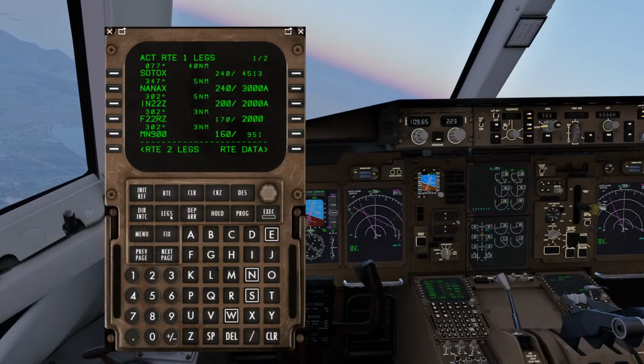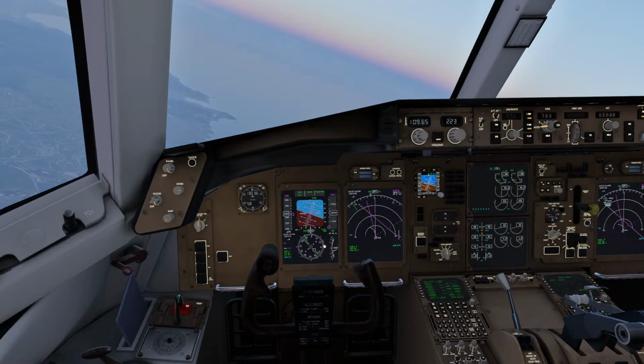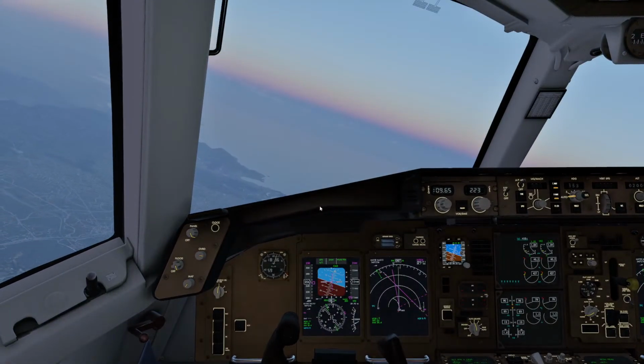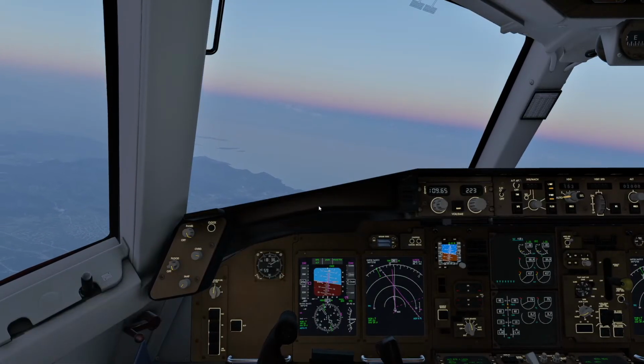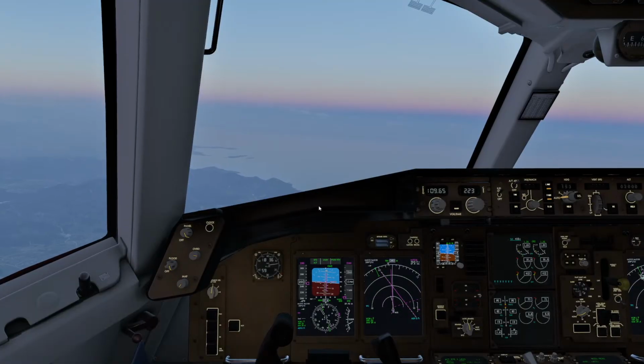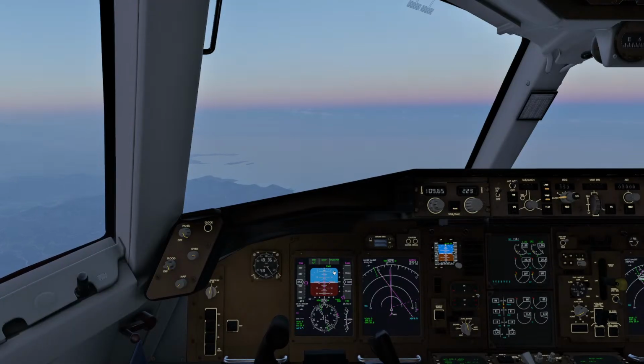Right, let's take a quick look here. We are now heading over to Sotox. So we should begin the descent shortly. There we go. We've begun the descent, as you can see here. All right. So we're doing okay here in terms of the descent. 36 nautical miles, we should be fine. We're descending at about 1,000 feet per minute.